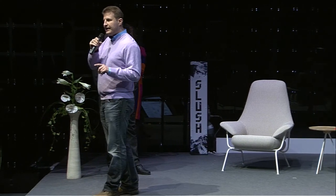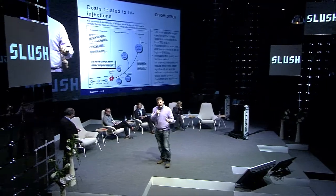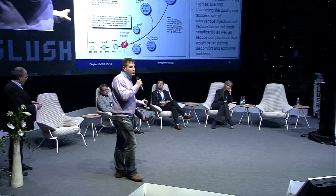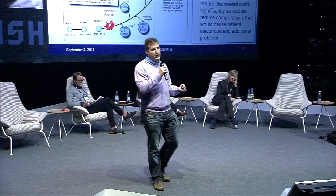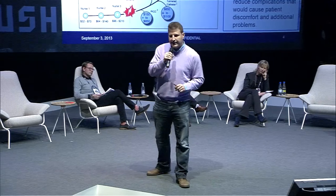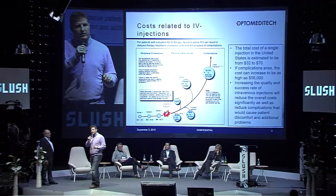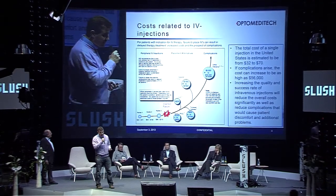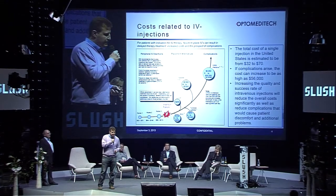Just to quantify that problem even a little bit further, each attempt in the US to place an IV catheter costs between $32 to $70, even though the price of the catheter itself is only $2. So every time we fail an attempt, we accrue an extra cost of $32 to $70, which means that every year we are wasting between 10 to 20 billion US dollars on failed attempts to place catheters. And that's without even taking into consideration the complications and further costs coming from there and the patient discomfort that comes along with this problem.